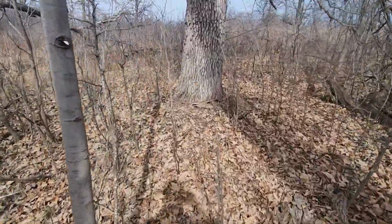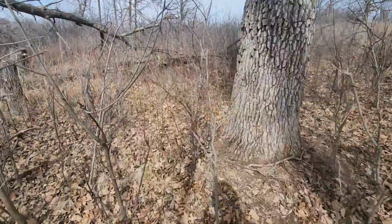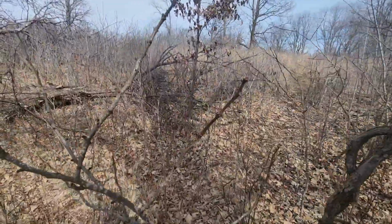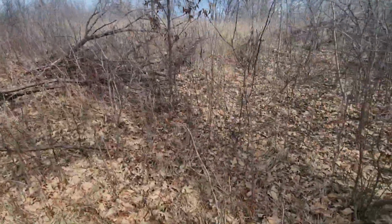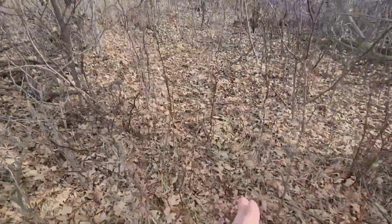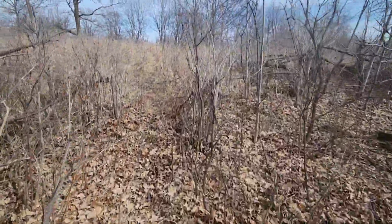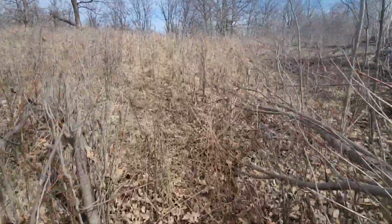So what happened that night is he actually came out this trail that I had in here, and he cut right up this other trail that I have cut right here, popped out at about 45 yards right at the end of this trail.